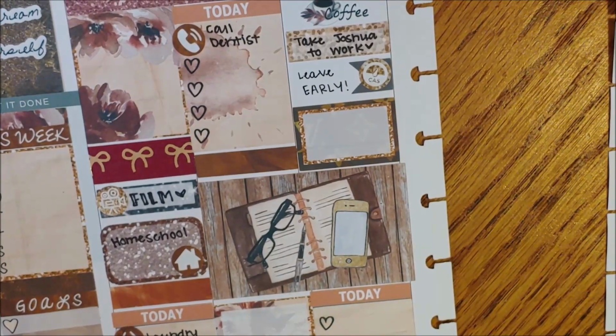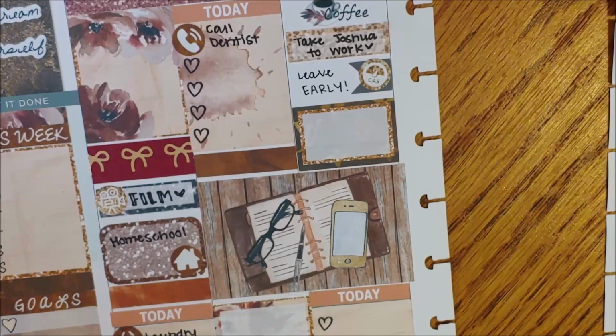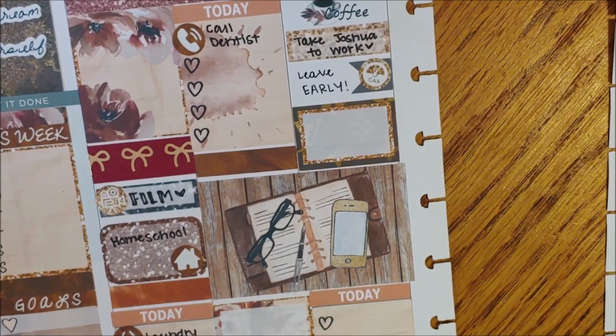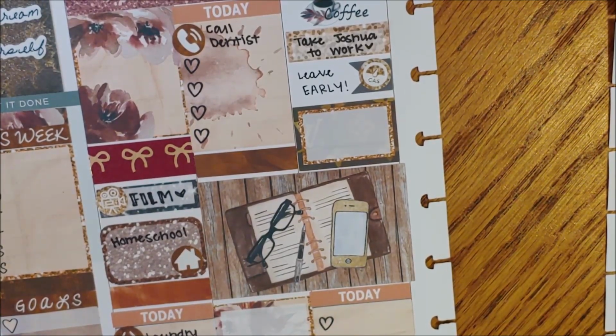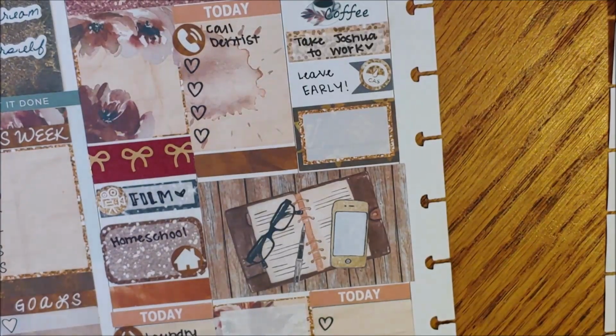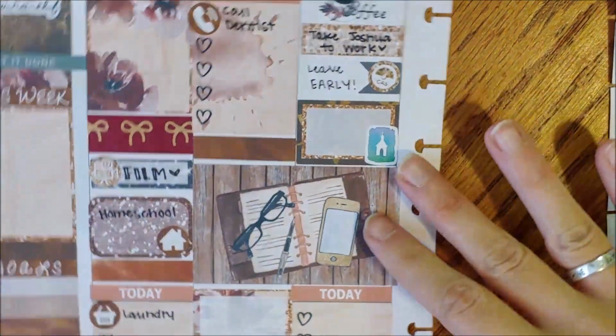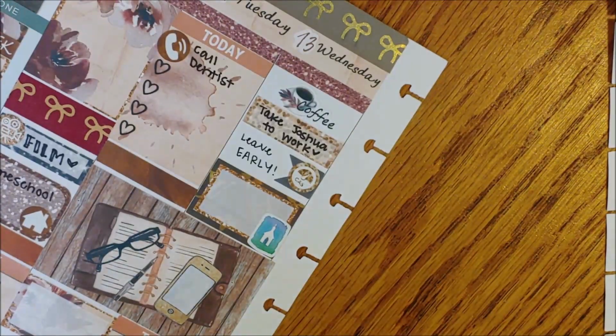I have some church stickers, but I have not been able to find where in the heck I put them. Like, I have them, and I don't know where they're at. Don't we use a pink one? I like this one, even though it doesn't really match. It's a little church house, and it's blue, so it doesn't match at all, but it's okay.